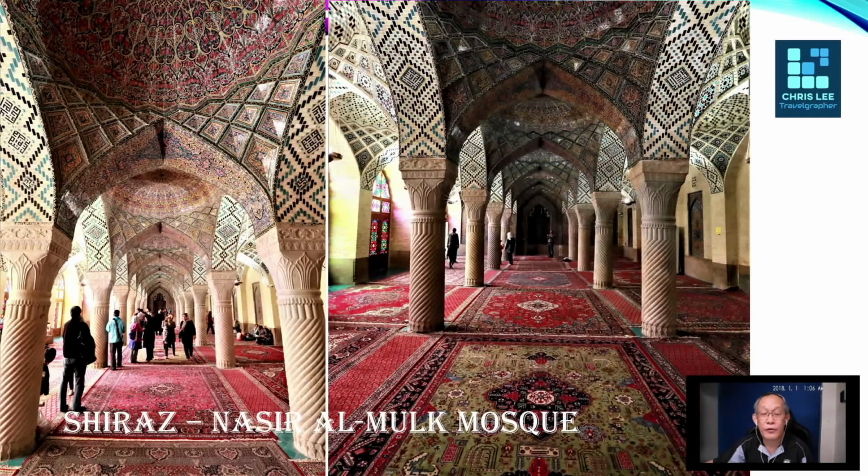And this is actually the dream place of most photographers. If you get to this place at the right time, particularly at sunset when the sun shines from the courtyard into this prayer hall, then you should be able to take some very beautiful images. In fact, if you search on YouTube, you can find some of the pictures exhibited by photographers. They are capitalizing on the lighting of the setting sun and producing very excellent images of this pink mosque, particularly in this prayer hall.